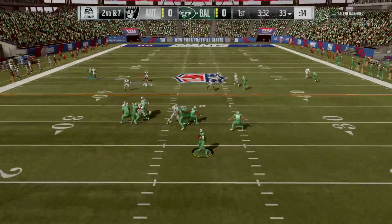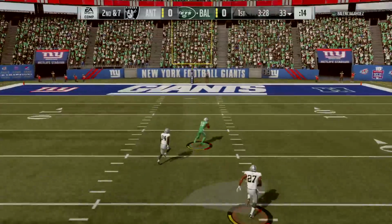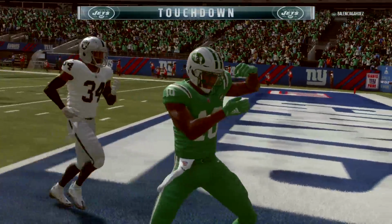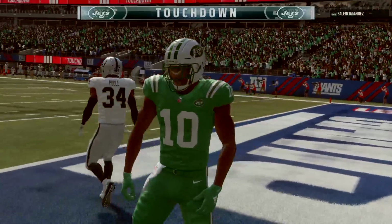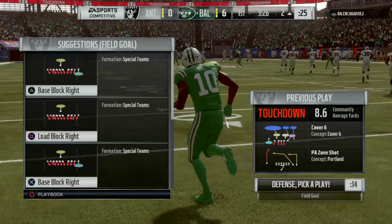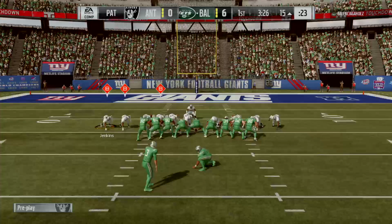It's a play fake. Now Vick. And going deep for Hill. That's caught inside the 20. And all the way in. Touchdown, New York. Tyreek Hill, 67 yards. And the Jets have taken a first-quarter lead.